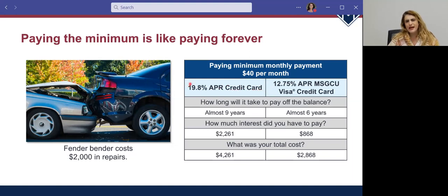Well, is 25 really that much bigger than 22? Well, is 19 really that much bigger than 12? And it's those 0.8s and 0.75s that do matter. I mean, that speaks for itself, this huge interest difference.